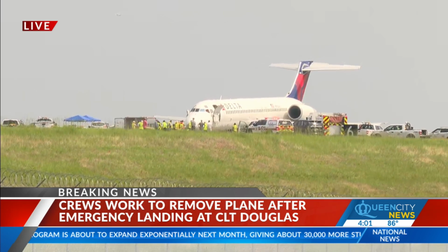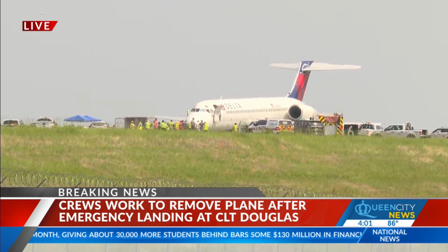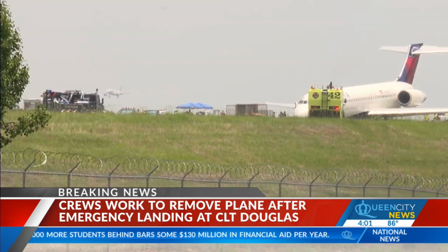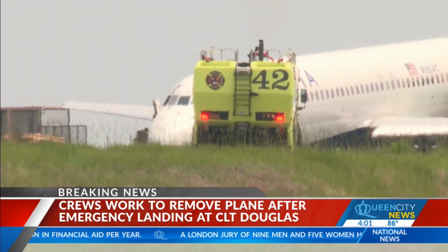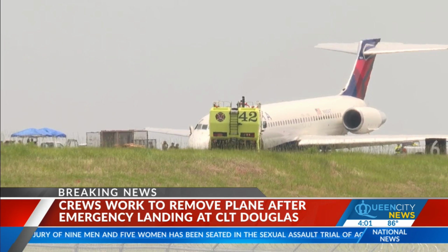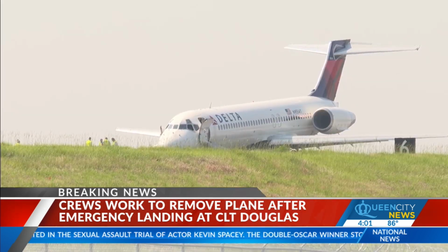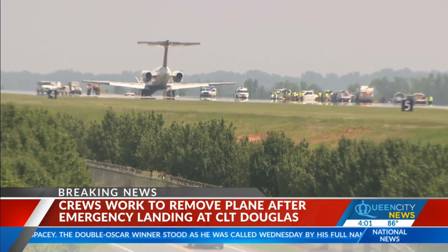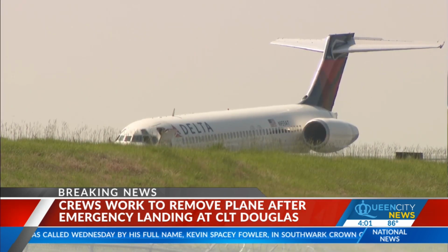The plane, a Boeing 717, took off from Atlanta's Hartsfield-Jackson Airport around 7:25 this morning, and when it approached CLT, Delta says the pilots got a nose gear unsafe indication, and the crew initiated a missed approach, meaning they either tried to land, noticed something was wrong and went back up, or they flew low and circled around the airport. Listen now to that communication between the pilots and air traffic control.